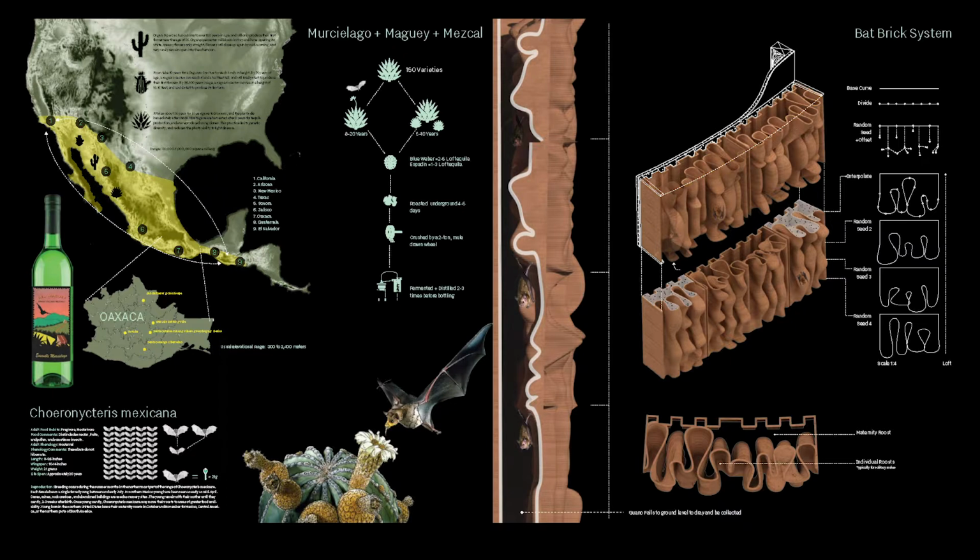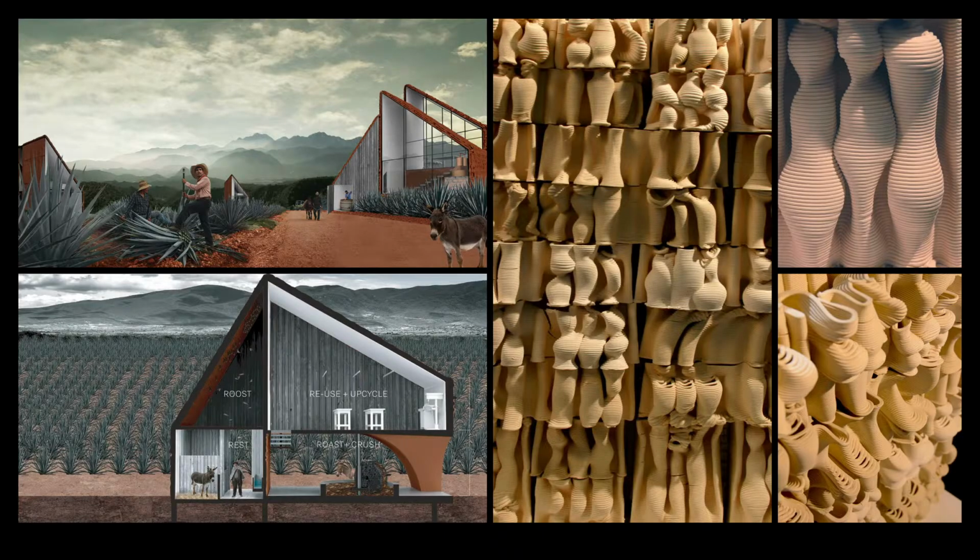As human development has cleared some of the possible roosting locations for the bat, Maya developed a 3D printed ceramic brick that provides the necessary folds and crevices for the bat's domestic space. In addition, by creating openings between the brick courses, pregnant and nursing bats were able to utilize the warm interior of each brick as they require slightly warmer roosting spaces.